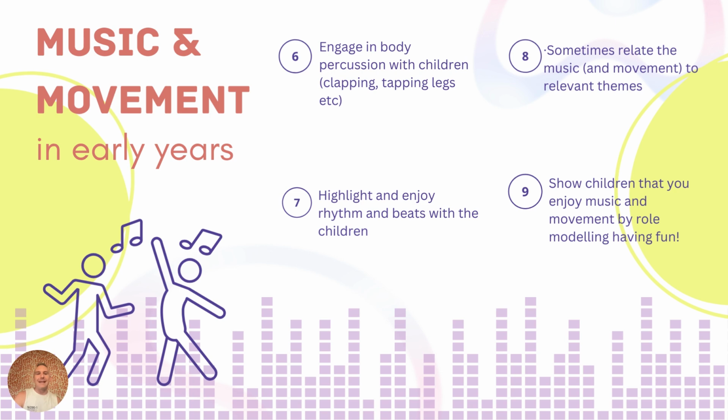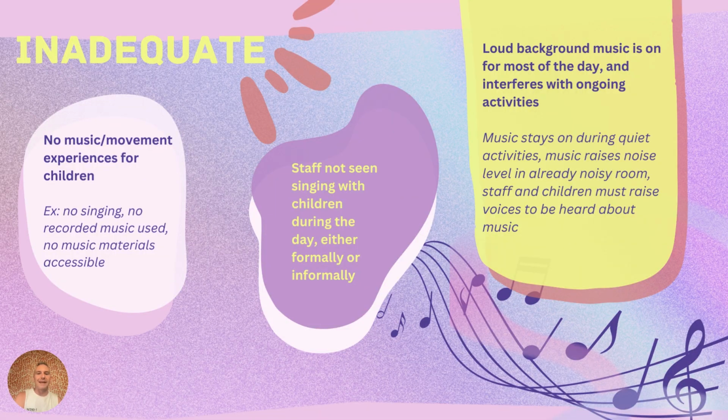Okay, so let's dive in and start looking at the ITERS ratings. So starting with inadequate, this is a number 1. An inadequate classroom would have no music or movement experiences for children. For example, no singing, no recorded music being used, no musical materials accessible during the day.